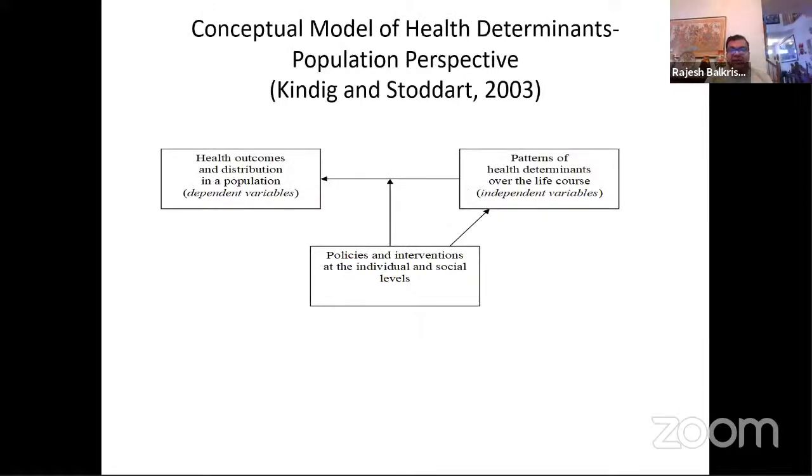So about 15, 20 years ago, people started putting together conceptual frameworks around health. Why this is important is that if we improve health in a large population, we can develop healthcare policies that benefit a lot of people. And also we can change things for the better to influence a person's life course for the better.